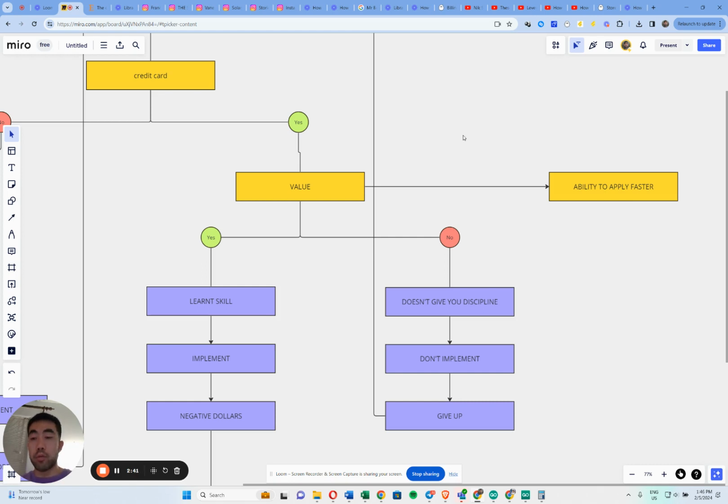Okay, if you do not implement the skills, it will not give you the answer to the problem. Therefore, you will most likely give up after 2 to 3 months. I'm saying this from personal experience because I bought a course, learned the skill, applied it, and gave up. It's as simple as that.